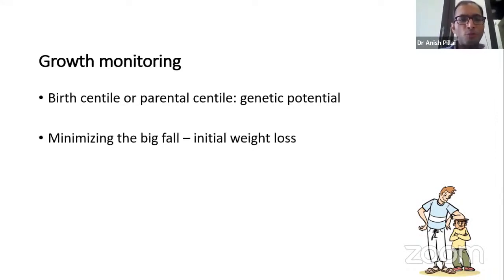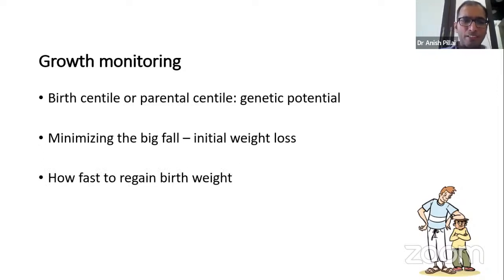A lot of studies have focused on minimizing the initial weight loss. So how do you optimize TPN early and prevent that initial weight loss, or the time to regain birth weight should be faster. That is one of the short-term goals. But how fast to regain birth weight, again, nobody knows. Probably by day 7, day 10 is usually considered standard.